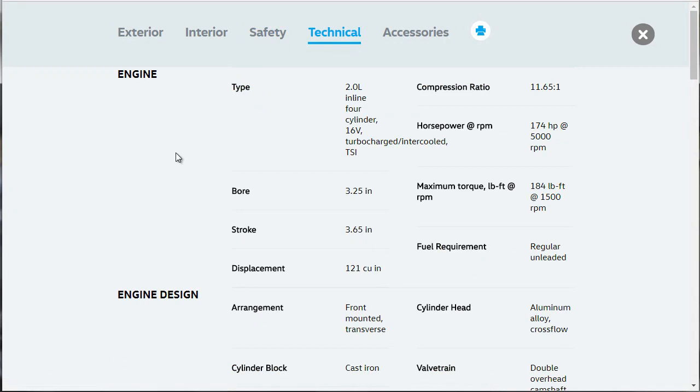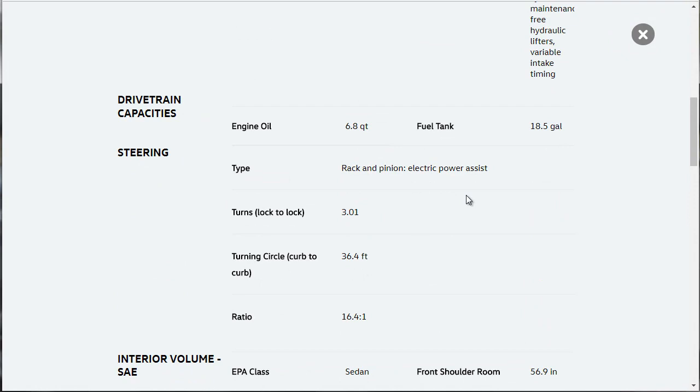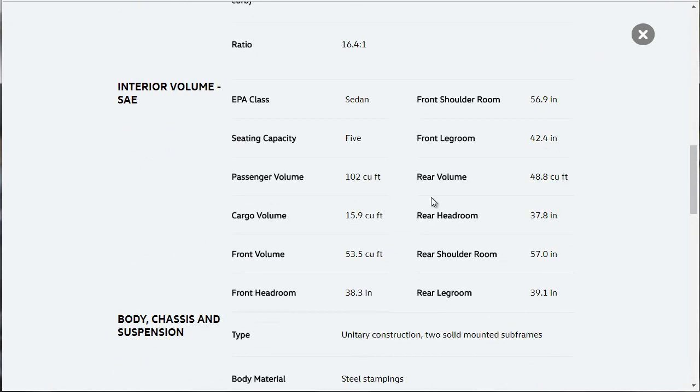What do we got for technical stuff? It makes that torque at 1500 RPMs. That's going to make the car feel uber sporty. I'm gonna say that without making it complicated. It's got an 18.5 gallon fuel tank. Takes almost 7 quarts of oil. The front shoulder room is pretty good at 56.